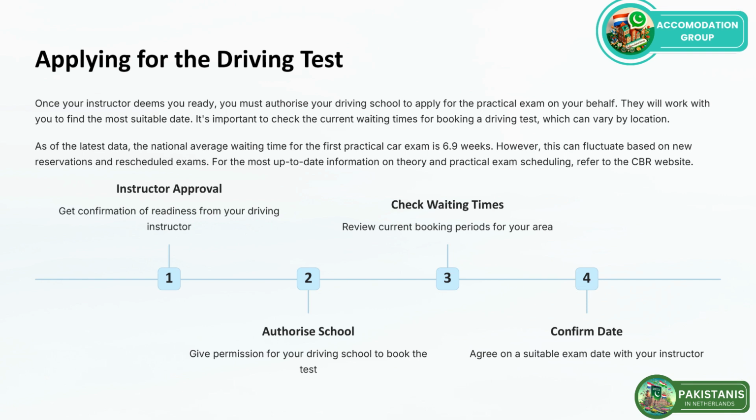Check waiting times. One important factor to consider is the national average waiting time for driving tests. On average, it can take about 6-8 weeks to get a test slot, but this can vary based on your location and the time of year. To avoid delays, make sure you plan ahead and discuss the availability of slots with your driving school. Coordinate with your instructor. Your instructor's input is crucial here. They'll assess your readiness and help pick a test date that aligns with your progress. This ensures you have enough time to practice and polish any weak areas before the big day.